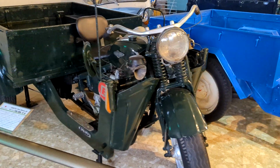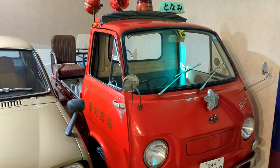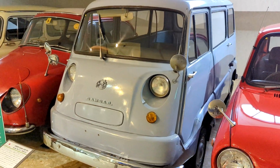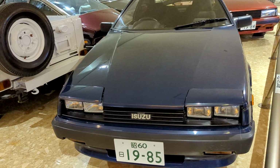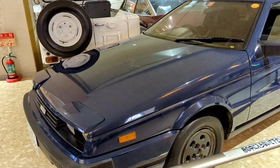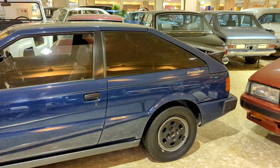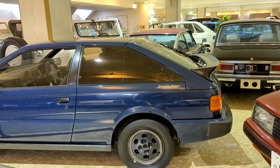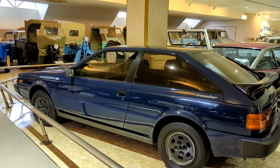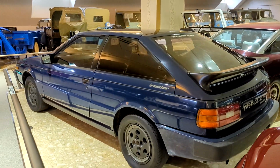Daihatsu 3-wheeler MP. Subaru Sambar fire truck. Nice little seat there on the back. Subaru Rex. Subaru R2. Another Sambar light van. Now I'd never seen this Isuzu before, but it is the Piazza Irmscher, however you want to say it, which I'm pretty sure at one point had a partnership with Vauxhall. But the silhouette of this car is actually really cool. Almost an 86 kind of box, or an S12 I'd go with actually. But yeah, quite nice. Never seen that before.